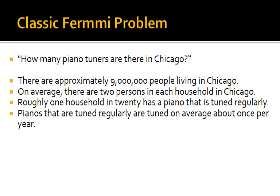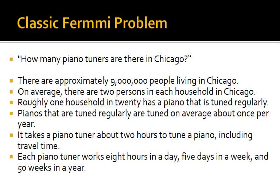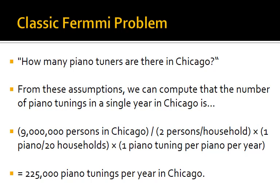Pianos that are tuned regularly are tuned on average about once per year. It takes a piano tuner about 2 hours to tune a piano, including travel time. Each piano tuner works 8 hours a day, 5 days a week, and 50 weeks in a year. From these assumptions, we can compute the number of piano tunings in a single year in Chicago. So we have that many people divided by 2 persons per household, then 1 over 20 households have a piano, times 1 piano tuning per year. That's how many piano tunings we can estimate in Chicago per year.